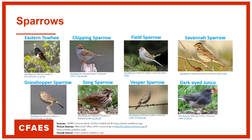I have seen those dark-eyed juncos at my parents' house too. The song sparrow is a year-round resident of Ohio, and their diet consists mostly of seeds and insects: caterpillars, beetles, grasshoppers, seeds of weeds and grasses, and berries and things like that. So we're going to listen to the eastern towhee and the song sparrow. So that was the eastern towhee, and now we'll do the song sparrow.